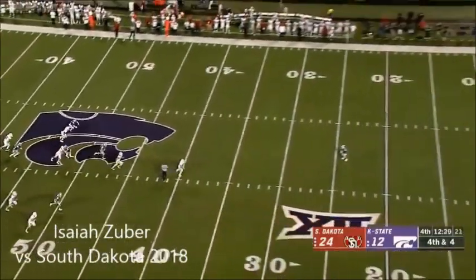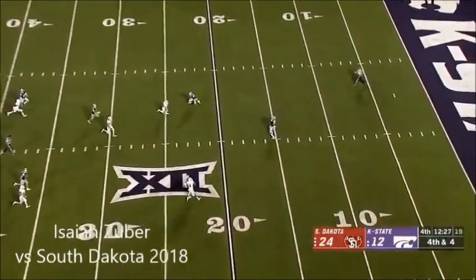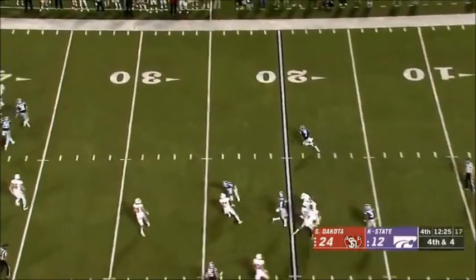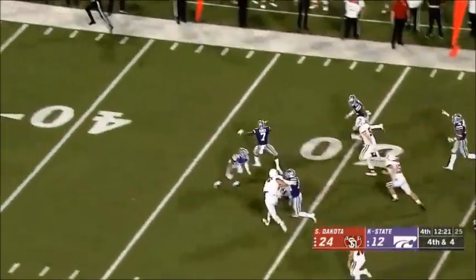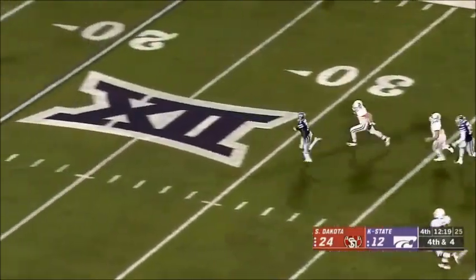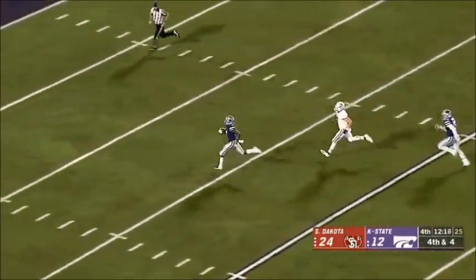was one of the fastest players on the team, and he'll have a chance at a return at the 15. Zuber goes out to the right side. He's got a lot of room. Zuber with that speed up across the 45. Still on his feet, staggering. He's got to go. He's going to go all the way.